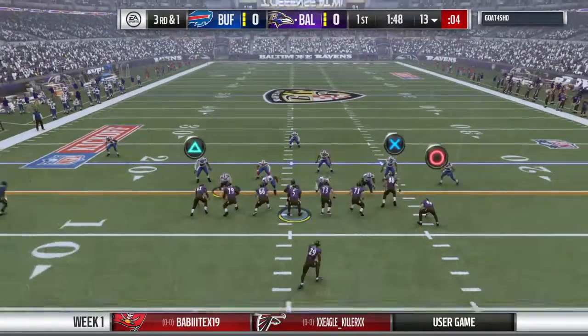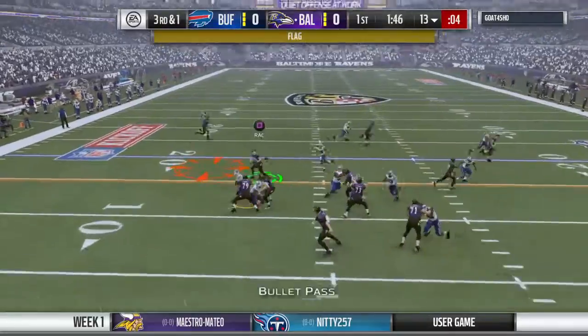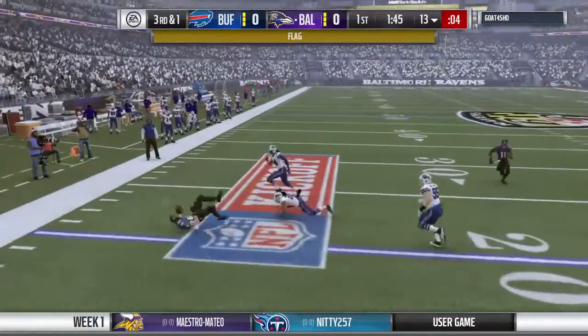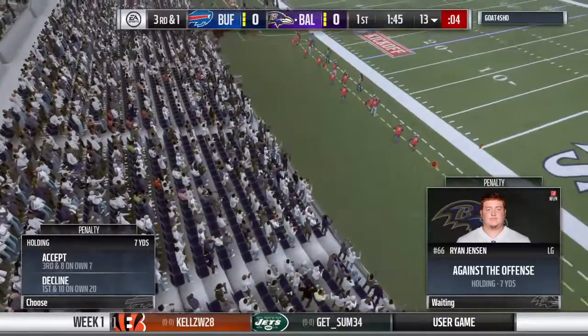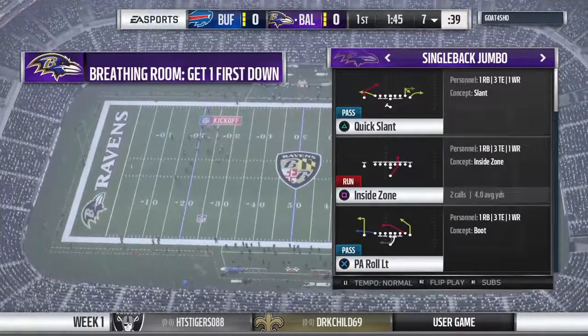They'll need to get the play off quickly. Now Flacco. And it's brought in by Pitta. And he will get the 1st down as he's up to the 20-yard line.